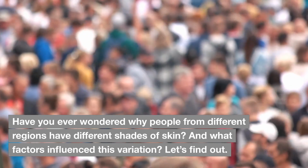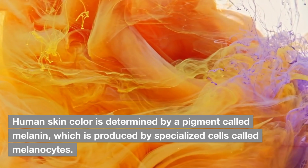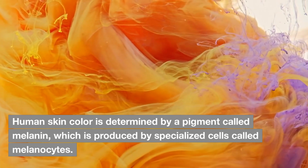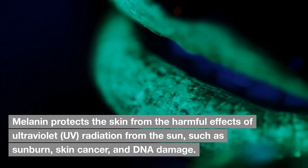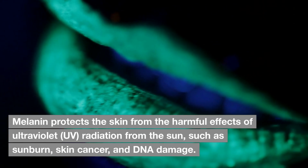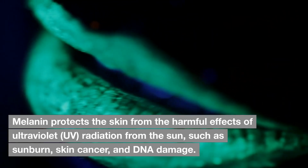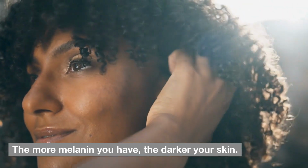Let's find out. Human skin color is determined by a pigment called melanin, which is produced by specialized cells called melanocytes. Melanin protects the skin from the harmful effects of ultraviolet (UV) radiation from the sun, such as sunburn, skin cancer, and DNA damage. The more melanin you have, the darker your skin.